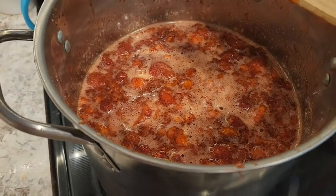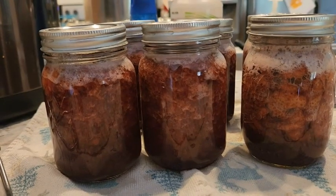It's almost ready to go in the cans, and I think it turned out so good.